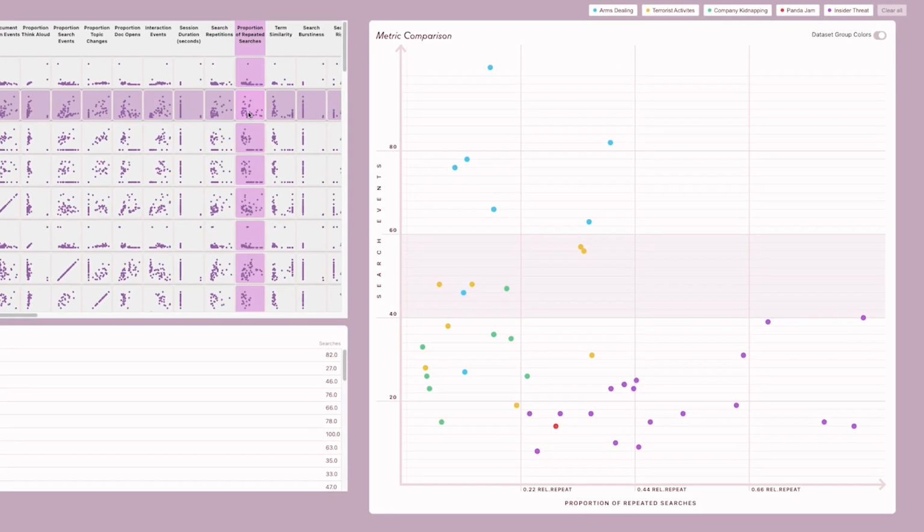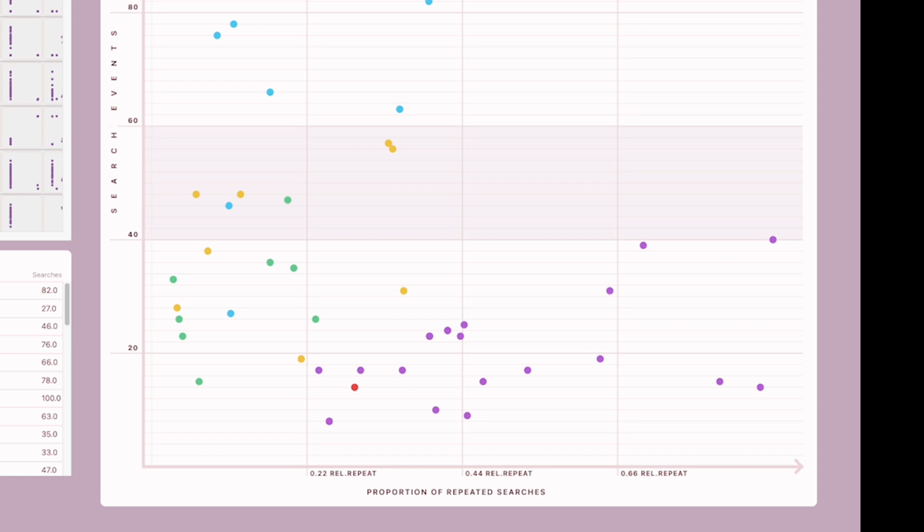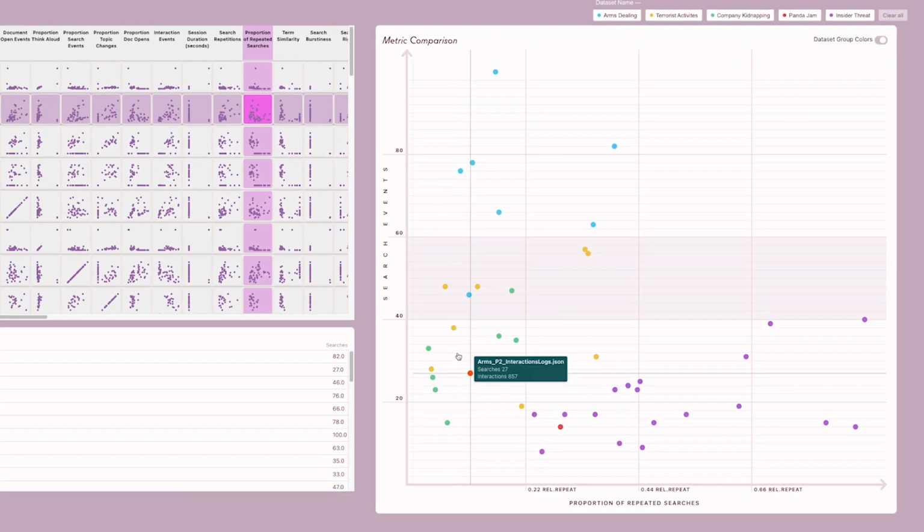Here we see the proportion of repeated search terms along the x-axis. In this case, a higher proportion shows that users search for similar things multiple times, whereas a low value would indicate that each search used unique terms and had lots of variety in the types of words used. In this case, we see that although the users from the purple dataset conducted fewer total searches, more searches were typically repeated than the other datasets.